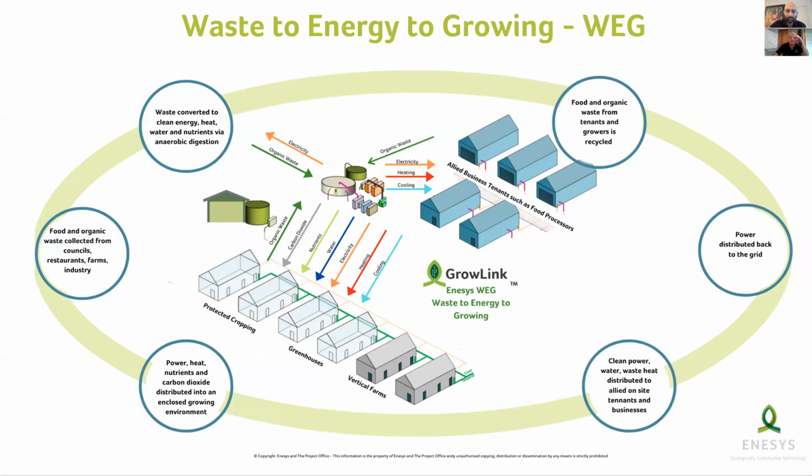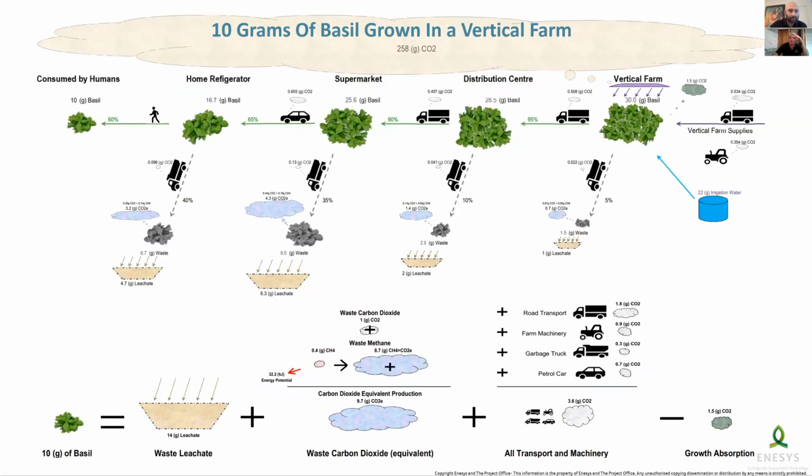You may ask, what is the ecological consequence of vertical farming powered from national grid? Luckily, we've built a few carbon footprint models of typical domestic food supply chains called 10 grams of basil for broadacre farming, for greenhouse growing, and for indoor vertical farming. This graphic result is for indoor vertical farms. It's too detailed for you to read, but you can see the various waste streams heading downwards to create methane and carbon dioxide clouds. The size of the clouds are proportional to the size of the effective carbon dioxide emissions.